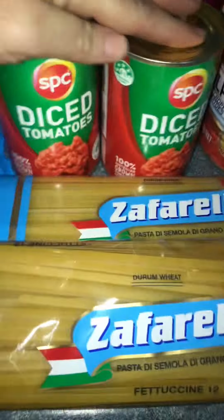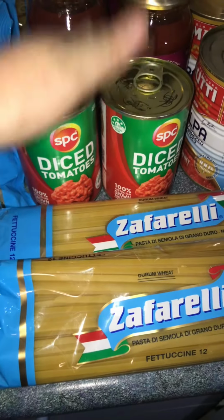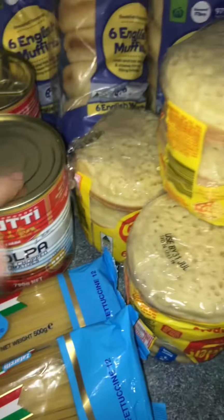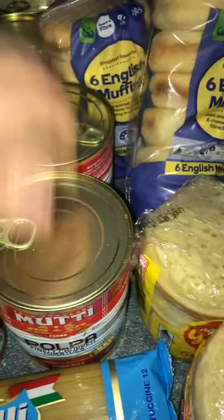Anyway, I bought 2 small tins of the diced tomatoes. Again, it was on sale, so I grabbed it while it was. And I also bought 4 tins of this. You can't see it all, but 1, 2, 3, 4.